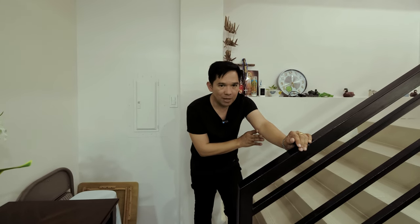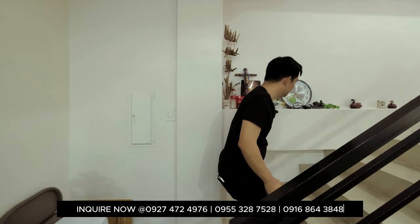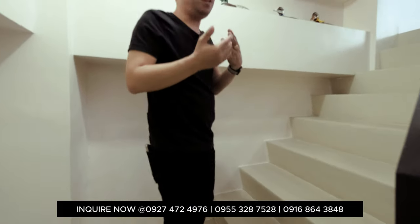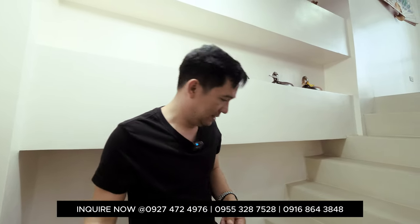So if you're interested to buy and check out this property, guys, in Calamba Laguna, contact us today. Now, let's go. It's operational with income and then meron siyang mga regular guests. Now, let's go.